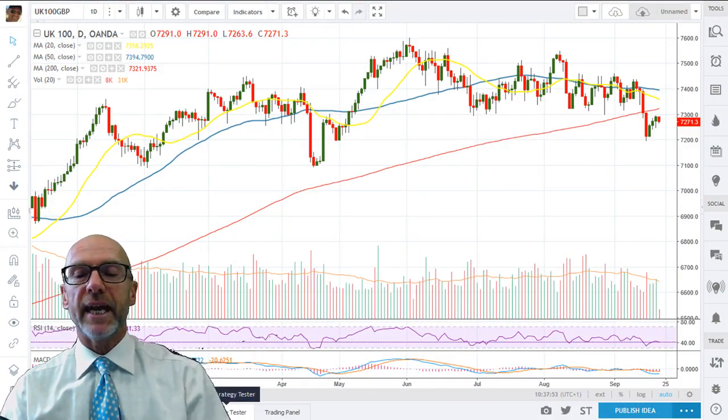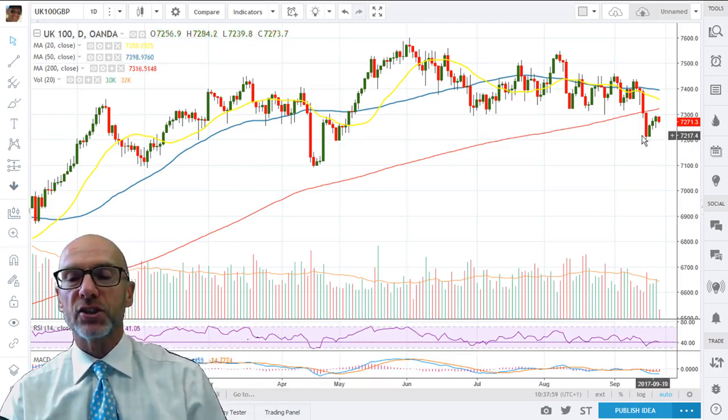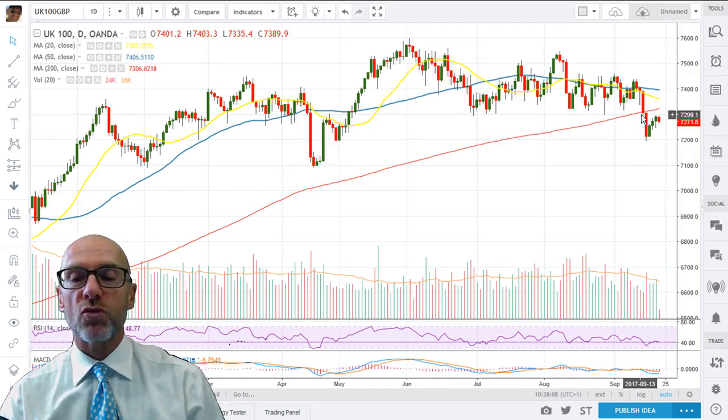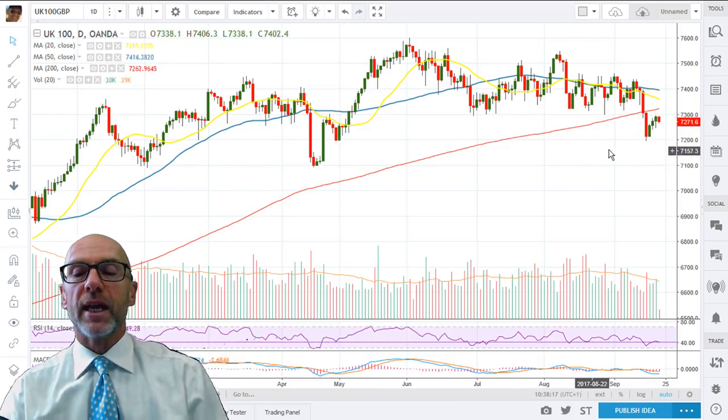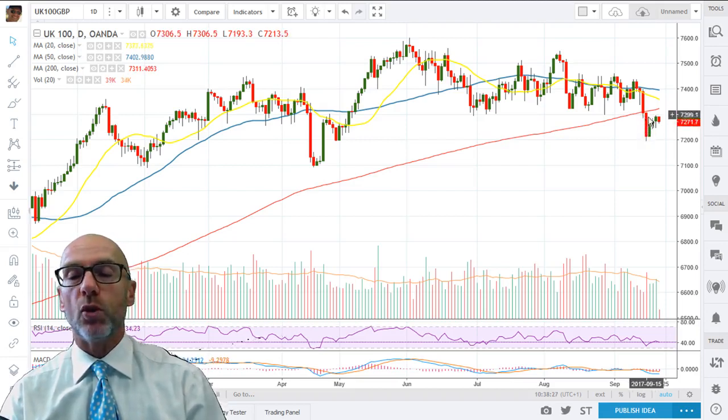So here we have the daily picture. Each candle, as usual, represents one day's trade, and you can see that the 7,300 level had acted as a support from the 29th of June right through until the 13th of September. We hit it on 4 occasions before falling through. It was a break of the trend. Also, it took us down below the 200-day moving average, which should have acted as support, which didn't. That 200-day is still moving up, so actually still is a positive factor on the market. So be aware of that.